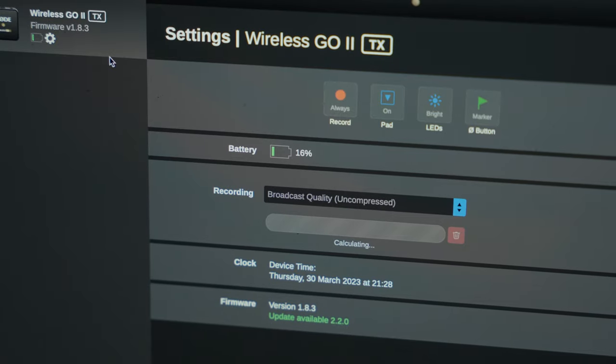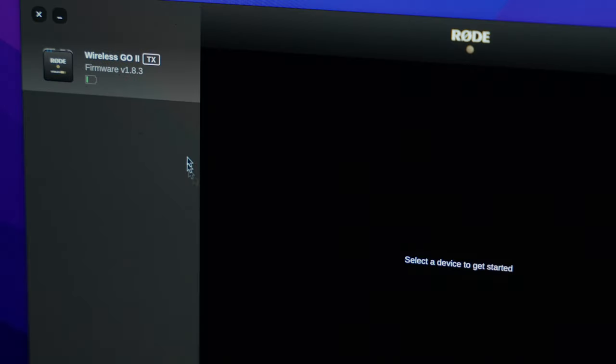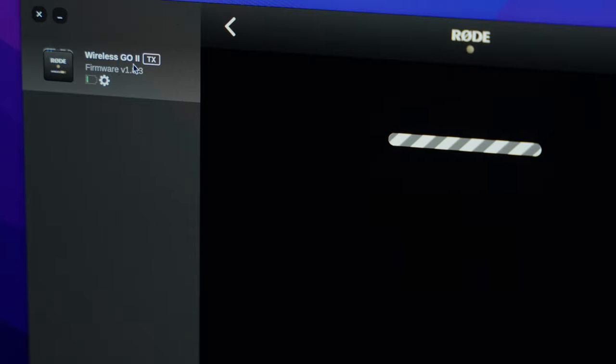Although both mic systems do record internally into the transmitters, which is awesome as a backup, there is a big difference in terms of how they actually record. With the Rode Wireless Go mics, you have to use their app to actually convert the files that it records on your computer into an actual format that you can use, so into a WAV format, for example.